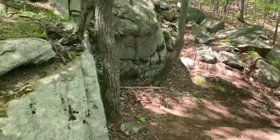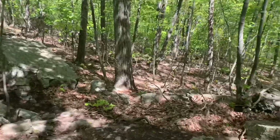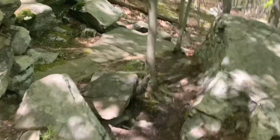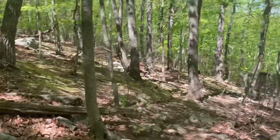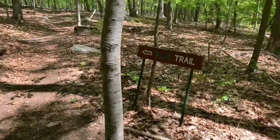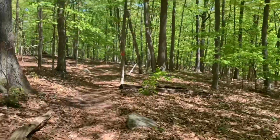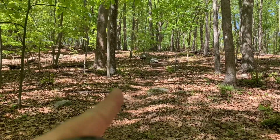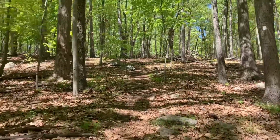This way. We're about to hit a junction here. If you go that way, it takes you to the blue trail, even though they're not labeled as blue. And we're gonna go up this way and stay on the white for a little bit longer. Up we go.